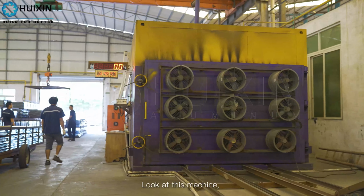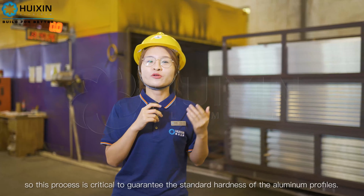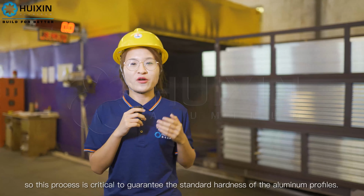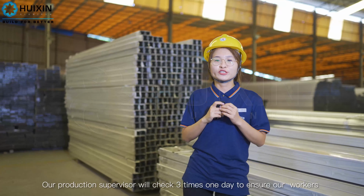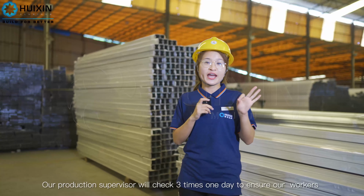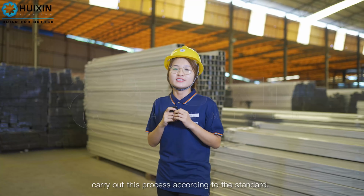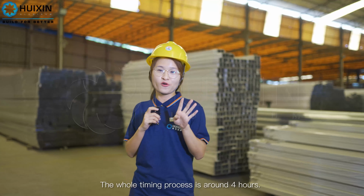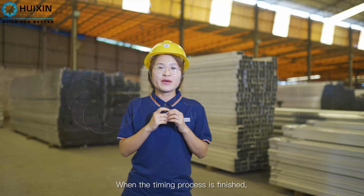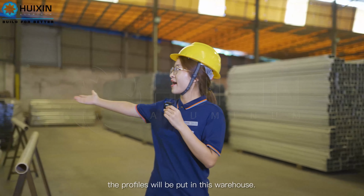Look at this machine. It's the aging machine. Each profile is soft after extrusion, so this process is critical to guarantee the standard hardness of the aluminum profiles. Our production supervisor will check 3 times one day to ensure our workers carry out this process according to the standard. The whole aging process is around 4 hours. When the aging process is finished, the profiles will be put in this warehouse.